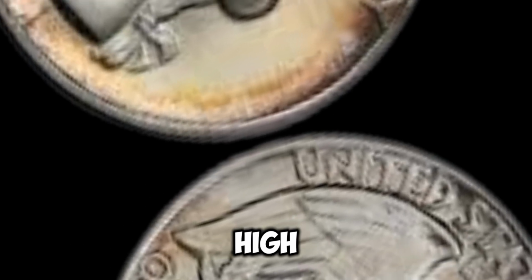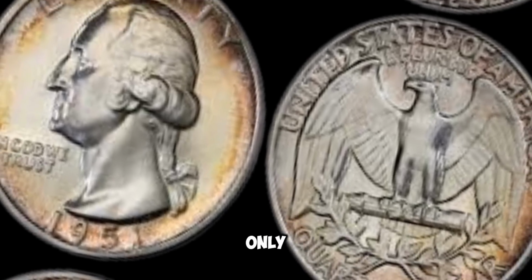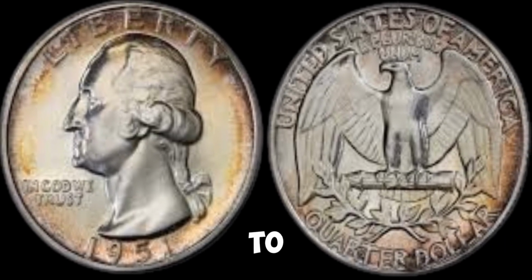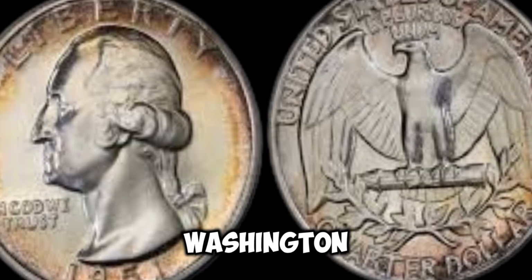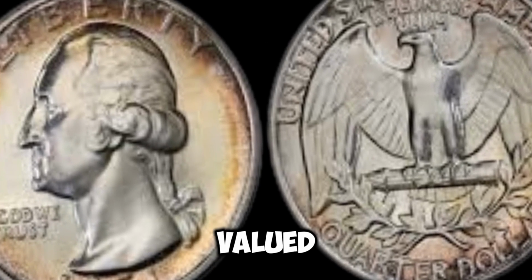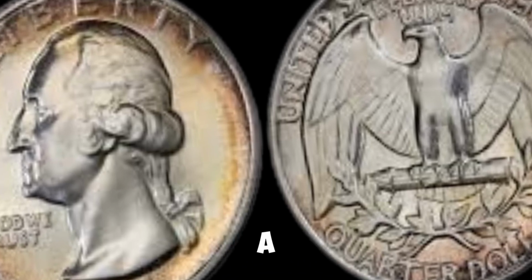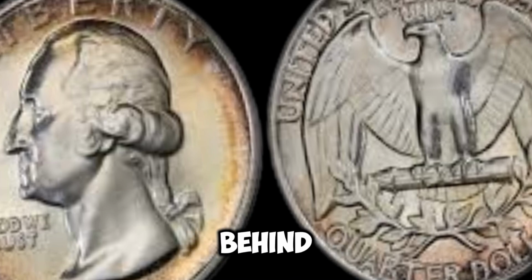Additionally, the demand for rare coins like this one is incredibly high among collectors. The allure of owning a piece of history that is not only rare but also in impeccable condition is what drives the value of these coins up to astronomical levels. But how exactly did this particular 1951 Washington $quarter coin end up being valued at $1.2 million? Well, it all comes down to a combination of factors, including its rarity, condition, and the story behind it.